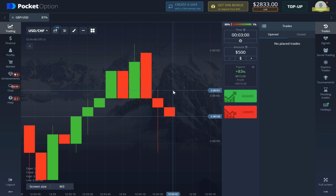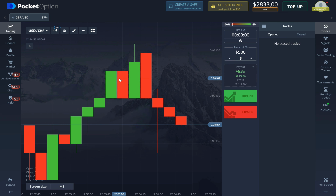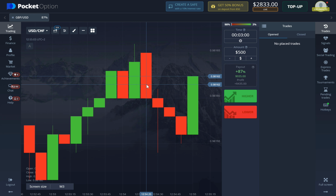So if you receive a signal from the robot that you do not like, you don't like the payout or whatever, you don't like that pair simply because you build up experience, right? Sometimes you just don't like a certain pair, you don't like trading it, you can obviously just skip that signal and wait for the next one. This is the beauty of this robot, and you can absolutely trade whenever you see the pair that you like and the payouts that you like.